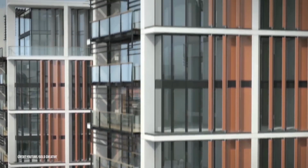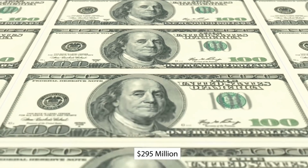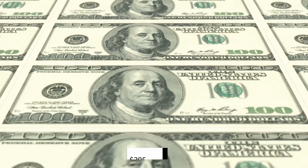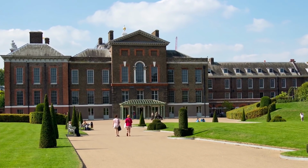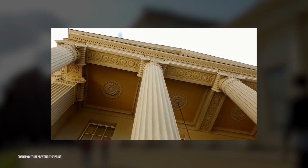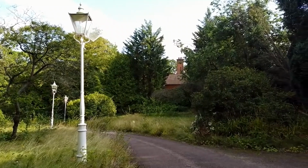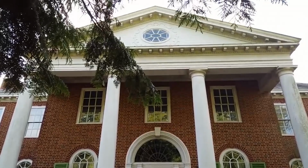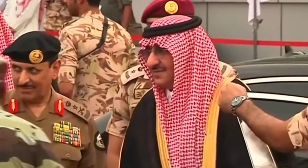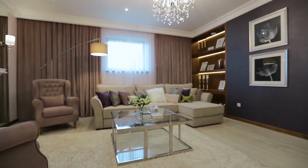But if you want the very best of 1 Hyde Park, the penthouse suite in their tallest unit comes to $295 million. Get a home here and you won't be far from Kensington Palace, home to the Duke and Duchess of Cambridge and some other members of the royal family. Near the gardens of this palace, you'll find a street often referred to as the Billionaires Row. Famous residents of this tree-lined street include Roman Abramovich, Tamara Ecclestone, the Sultan of Brunei, and some prominent members of the Saudi royal family.